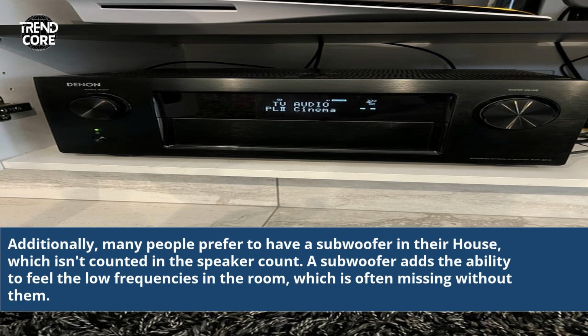Additionally, many people prefer to have a subwoofer in their house, which isn't counted in the speaker count. A subwoofer adds the ability to feel the low frequencies in the room, which is often missing without them.